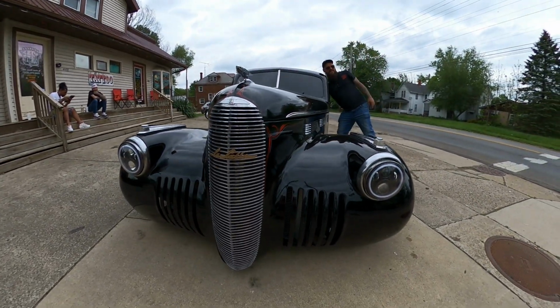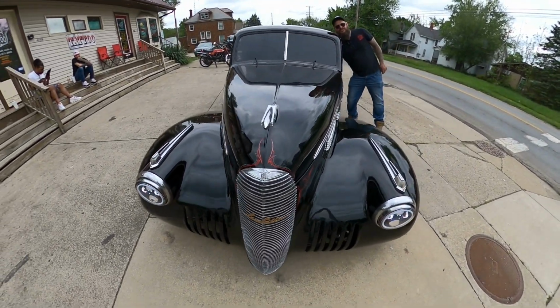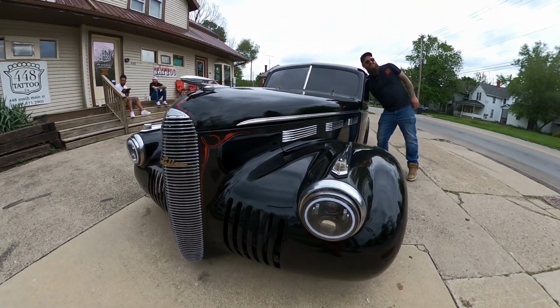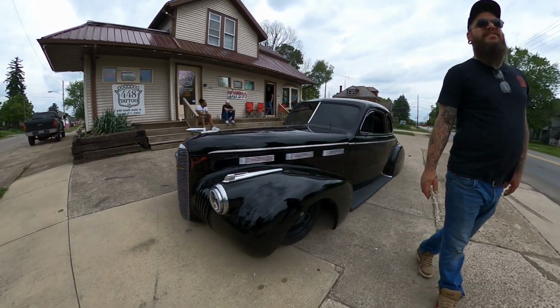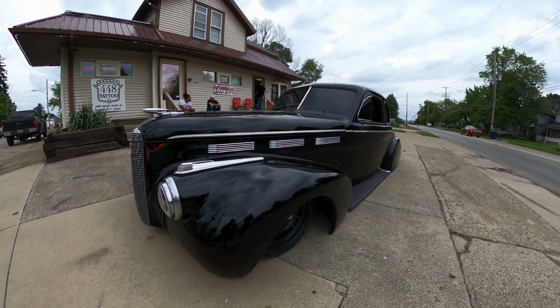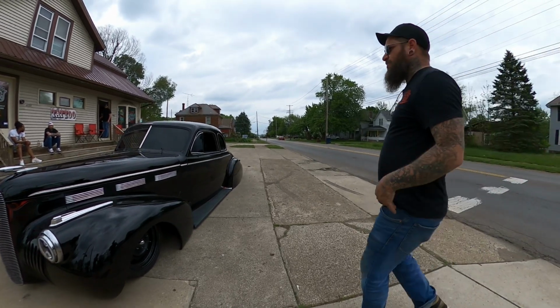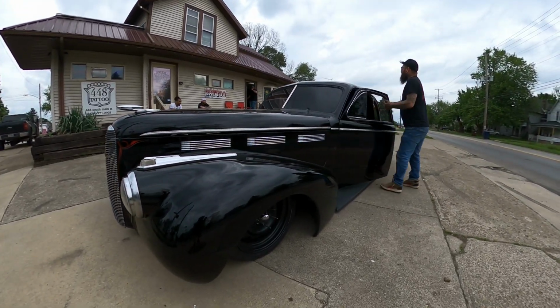Yeah, hit those LEDs. Thing is slick, man. Slick enough for a burnout. You mind starting this thing up? I'll try it. Hopefully it'll fire. We'll see what he says.